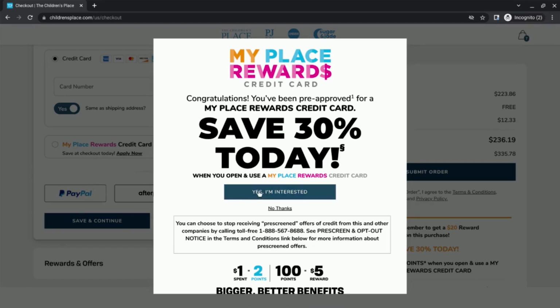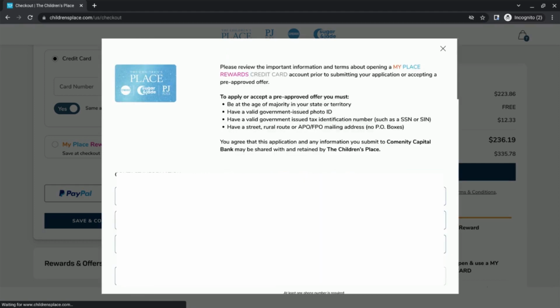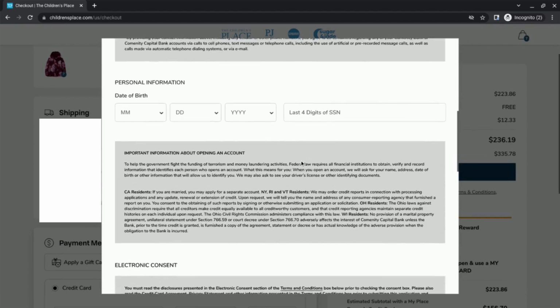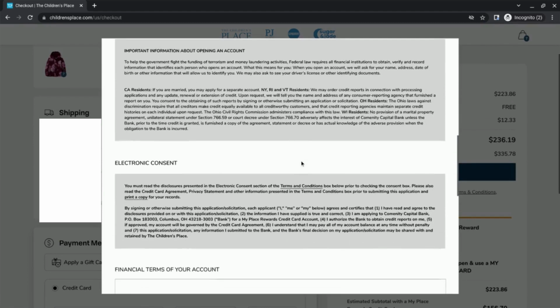this is the pop-up that you guys want to get. Congratulations, you're pre-approved for the My Place Rewards card. So go ahead and click yes, I'm interested. You can see some of the information at the top in terms of the information that they're going to need from you. They're also going to need your date of birth and your social security number.